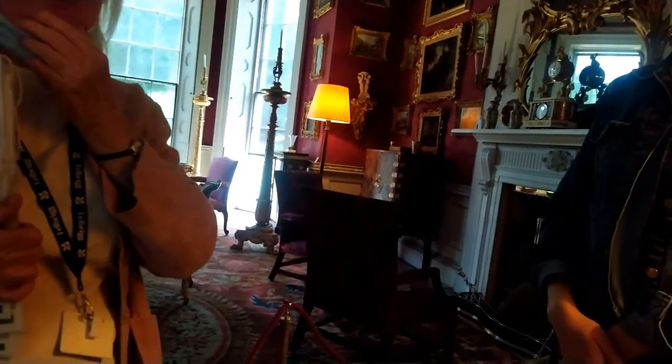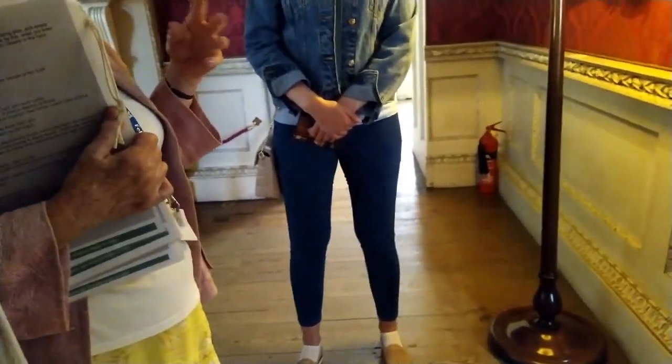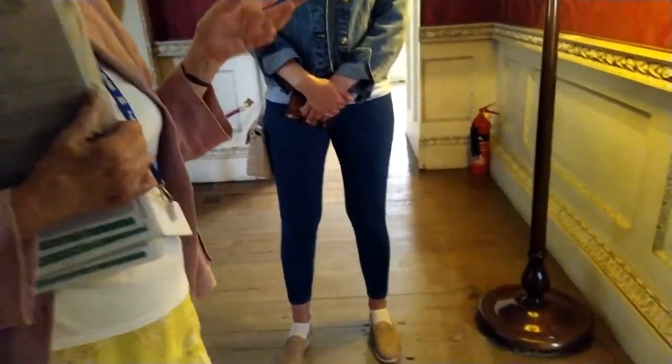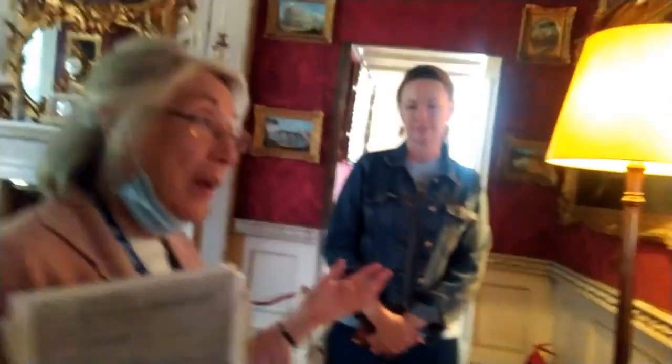But how come the last owner didn't have any family to leave it on? Well, he did. I'm sorry to ask you, sir, but you can't leave it to the National Trust. 1969. He was a second son. His first son, his brother was called Richard, and he would have inherited. And Richard, I think, had an affair.